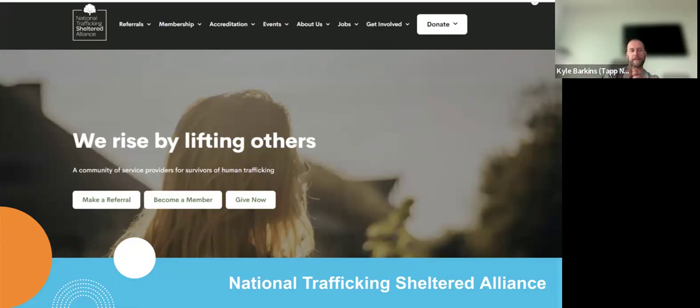So this organization, the National Trafficking Shelter Alliance, came to us before a full website redesign, where they wanted to put the public resources out there, give information about what their organization does, open up the events to the public, but then still be able to also serve their members, drive membership enrollment, increase their funding through membership sales. So they sell memberships to their site, different levels of memberships, and then still be able to have a place to list all the different great things that this organization does across the country.